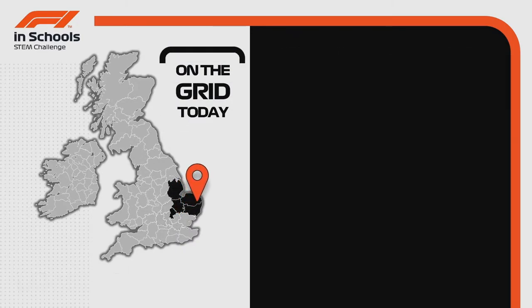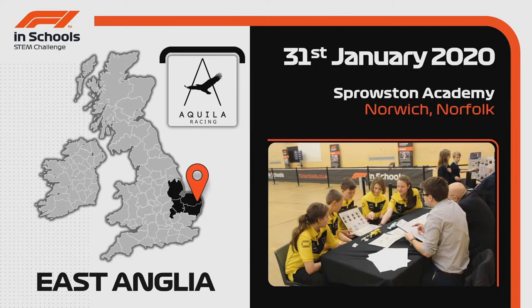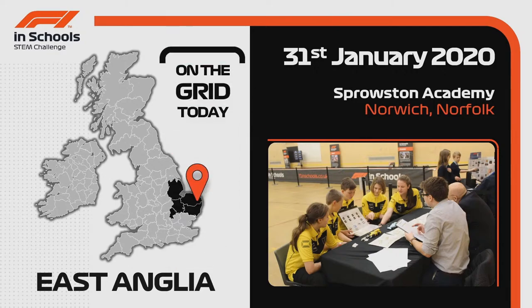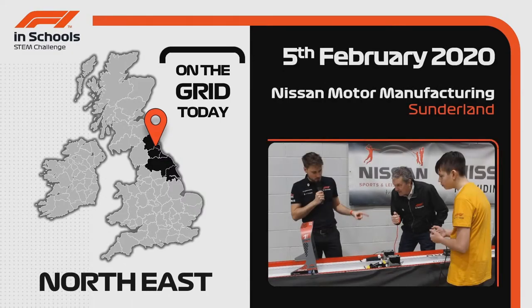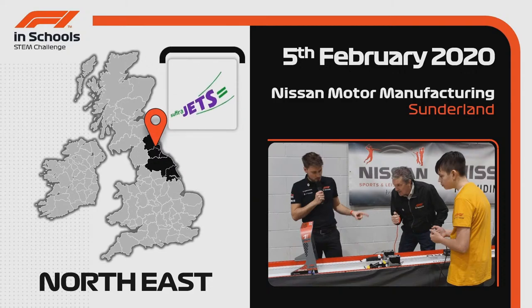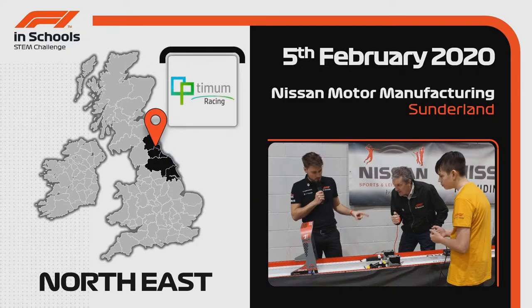The team headed out east. On the 31st of January, Sproulston Community Academy hosted the East Anglia Regional Final, where Nova Racing, Aquila Racing and Apex Racing took the honours. Up the A1, and the North East Regional Final was held on the 5th of February at Nissan Motor Manufacturing in Sunderland. Here we saw Suffragettes, AERO, SBA Avidity Racing, Optimum Racing, Slide Sports Entity and Eclipse making it through to the UK National Finals.